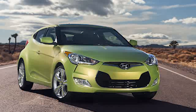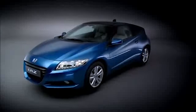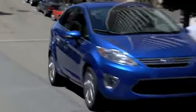Hyundai Veloster. Let's start off with, well, where does it compete? It competes with the likes of the Fiat 500, the Honda CRZ, what else? Oh, Mini Cooper, and the Scion. Yeah, Scion TC. Did you say Ford Fiesta? Ford Fiesta as well. It's a little bit more expensive than the Fiesta, but underneath the Focus. I like the Fiesta more than the Focus, so it's compared to the Fiesta. That's the better car.